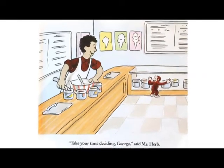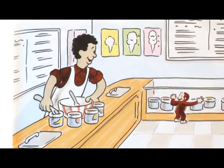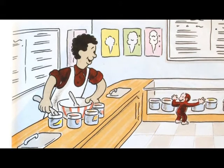So there's Mr. Herb. Looks like he has a couple of different types of ice cream. And there's George looking at all the flavors.